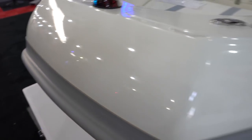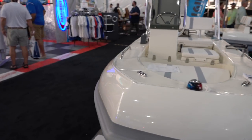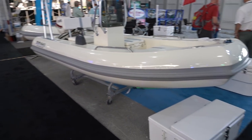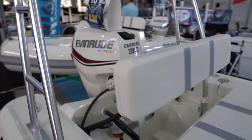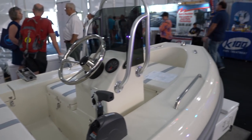Just kidding, people. This is Rigid Boats. It looks like a rigid inflatable boat, but it's not. It's actually a fiberglass boat that looks like a tender. It does have a rubber rub rail, so that's nice. But I wanted you guys to check them out, because they're here at the show and they're a dinghy. And we talk about ribs, tenders, and dinghies on this channel.